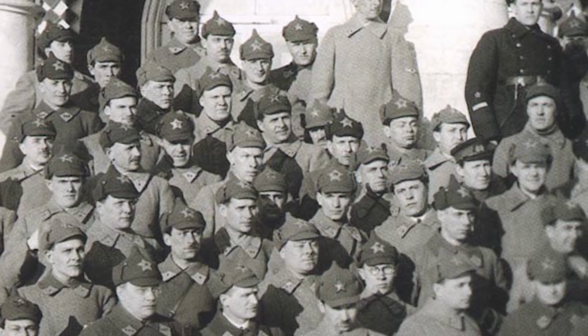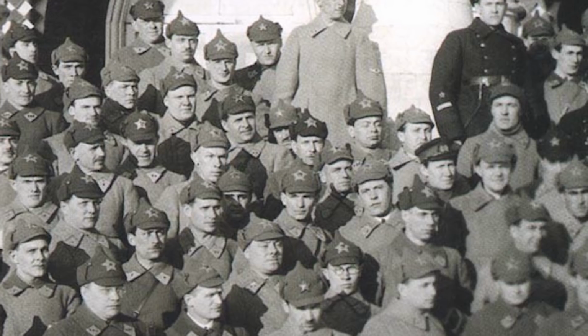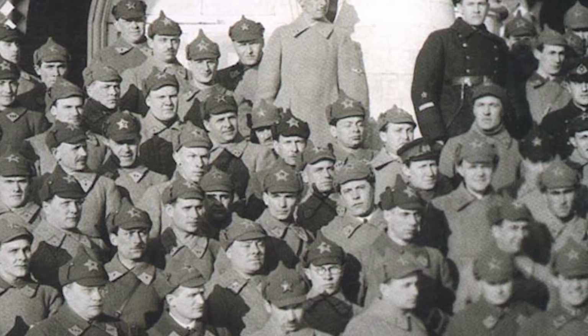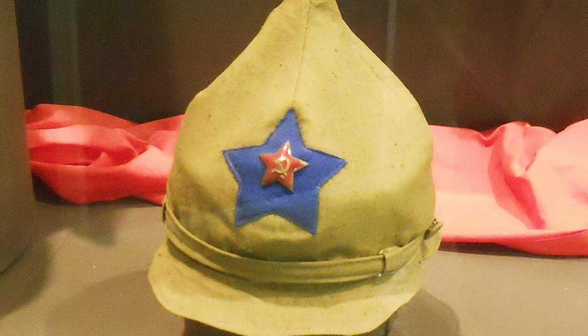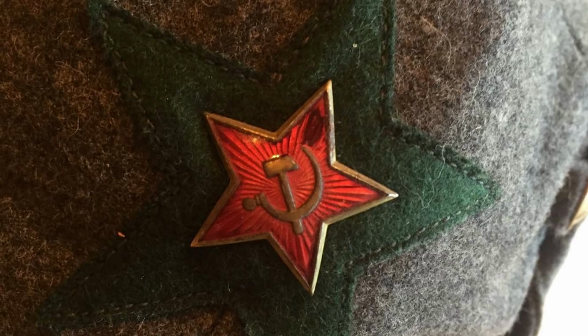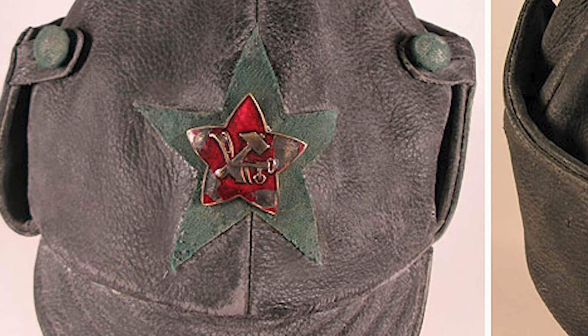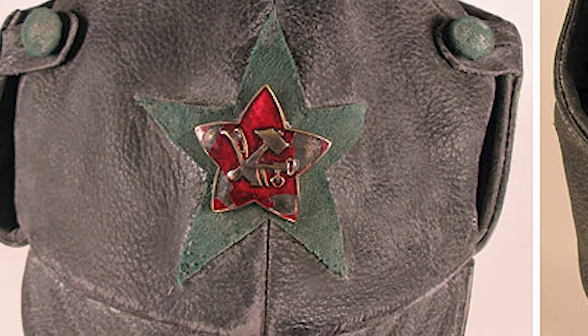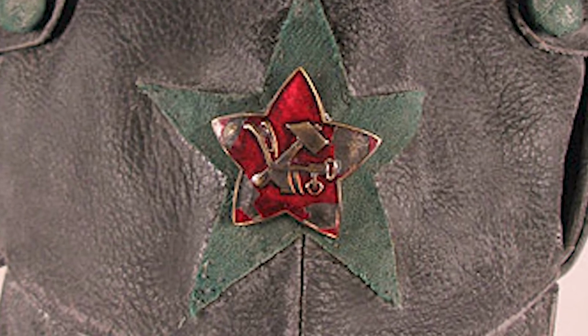However, the most important addition after standardization was that of the unit-specific cloth stars on the front. The most common colors of stars seen were black for engineers, dark blue for cavalry, light blue for Air Force, green for border guards as well as frontier troops, and of course, crimson red for infantry. Shortly after, the addition of a small star pin with a sickle and plow, later replaced by the hammer, was added to the middle of the fabric star.